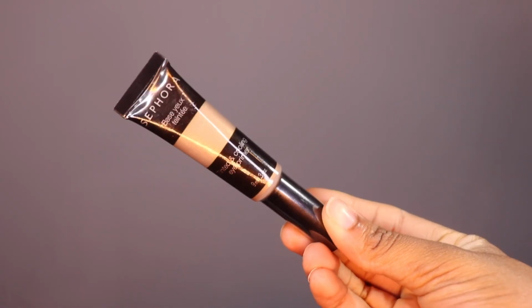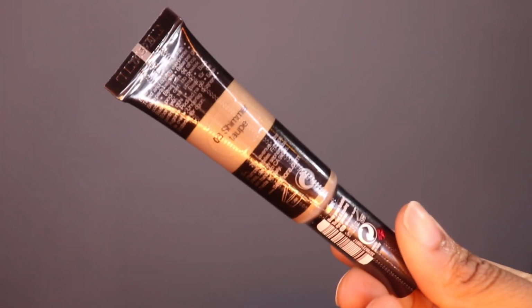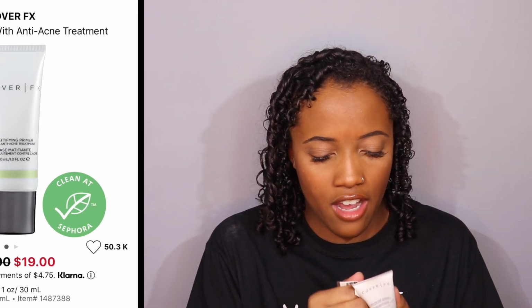But if I end up sending other products back, I'll send this back just because I'm not going to send this back on its own. These were also on sale before the sale, and you get a lot of product in here. This looks like a travel size, y'all, but it's not. This is the Cover FX mattifying primer with anti-acne treatment, which is what really drew me in besides the mattifying part, because I am somebody who's really big on mattifying primers, but I've moved over more to I prefer a smoothing poreless primer.